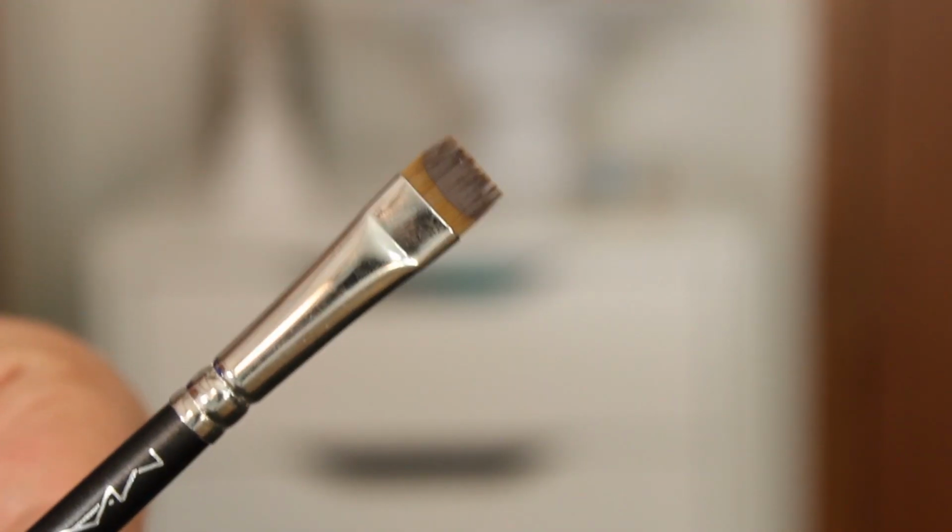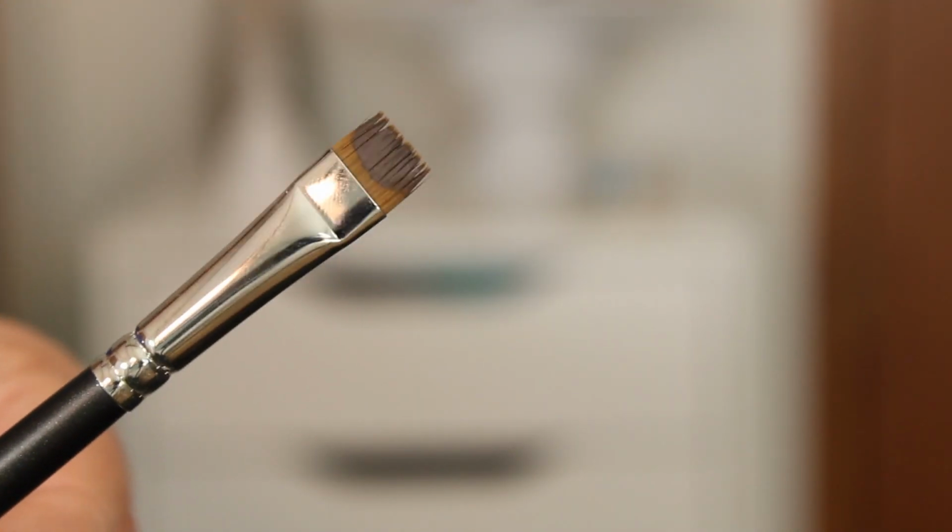When I was playing with it yesterday, I did one eyebrow one way and one the other way, just quickly. I found that the MAC 212 flat, a very flat shader brush, was the easiest and most perfect. It gave you nice precise lines. It filled in the tail the nicest, and that's why I love this product.